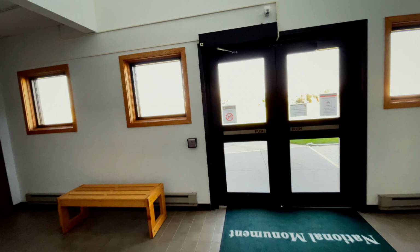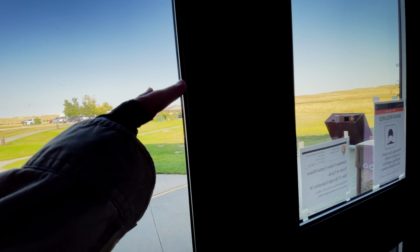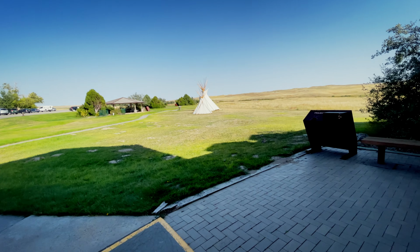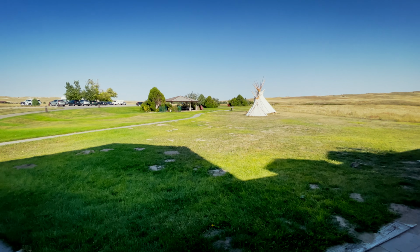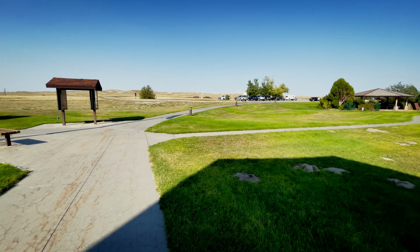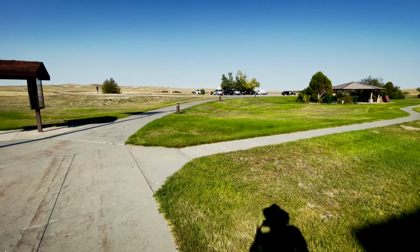Concerned, that was worth the price of admission, which, by the way, is free. But it made it all worthwhile to come here. That's all for the Agate Fossil Beds. So we'll be off to our camp spot for the night now. So we'll check in a little later.